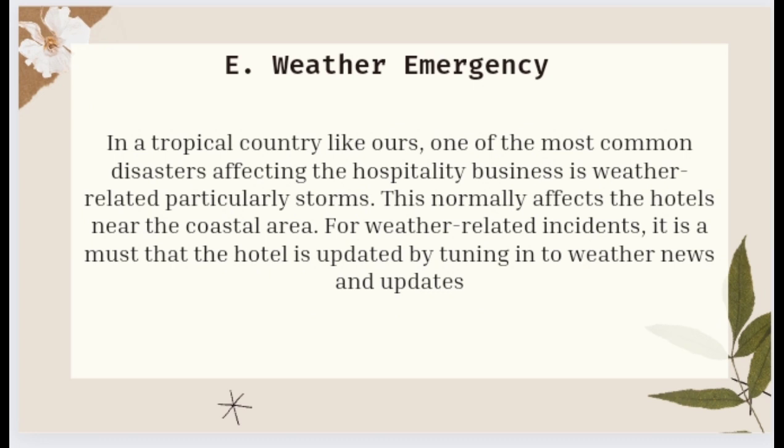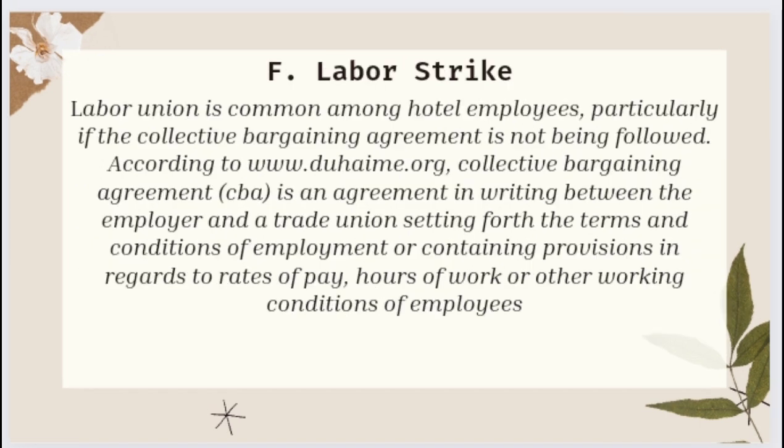E. Weather emergency. In a tropical country like ours, one of the most common disasters affecting the hospitality business is weather-related, particularly storms. This normally affects hotels near the coastal area. For weather-related incidents, it is a must that the hotel is updated by tuning in to the weather news and updates.